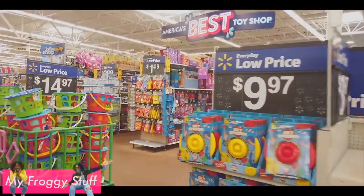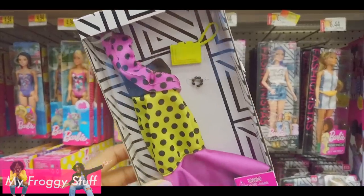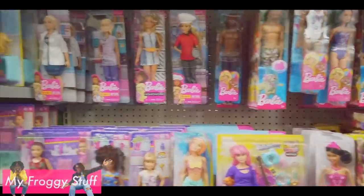Walmart! Heading straight to the toy aisle. Hopefully we will find those new Barbie Fashionistas that have just been released. I have not had a lot of luck finding them lately in my area. I do see a new fashion pack. The Barbies all look the same.